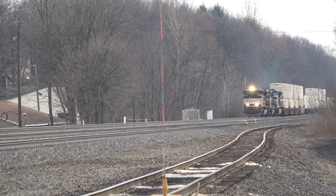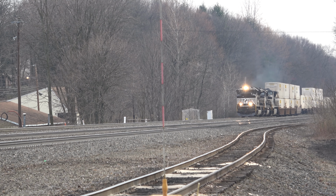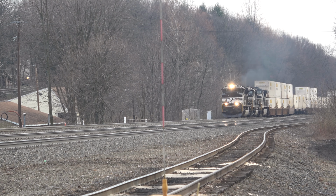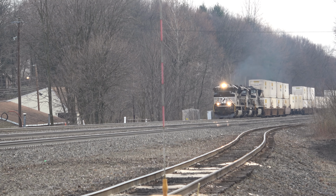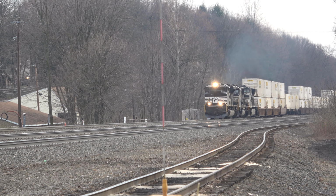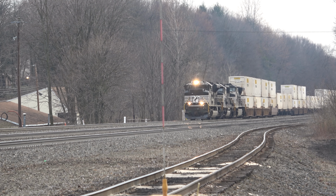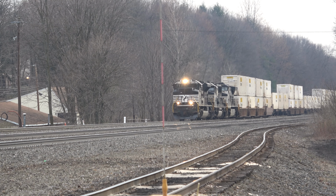508 on location, Cresson, Pennsylvania. Last time I was here, it was a little bit of snow. This time it's a beautiful spring day. Got us a Norfolk Southern intermodal coming up on us.